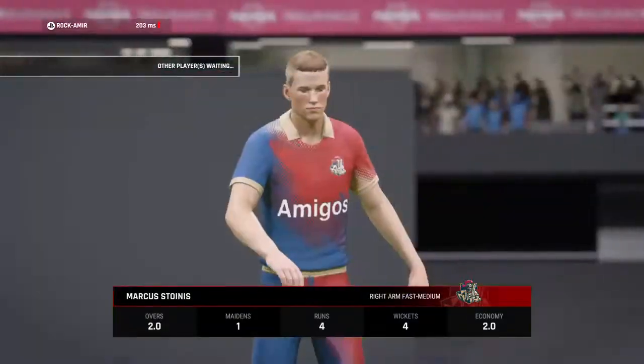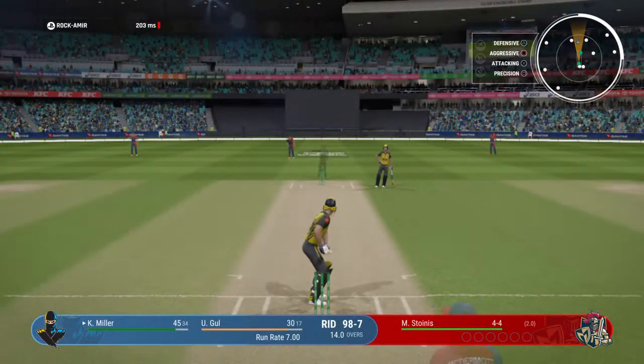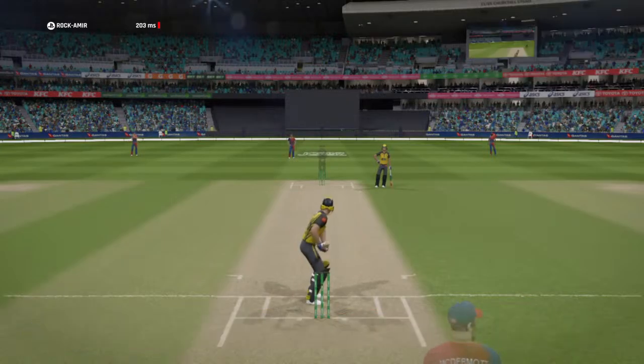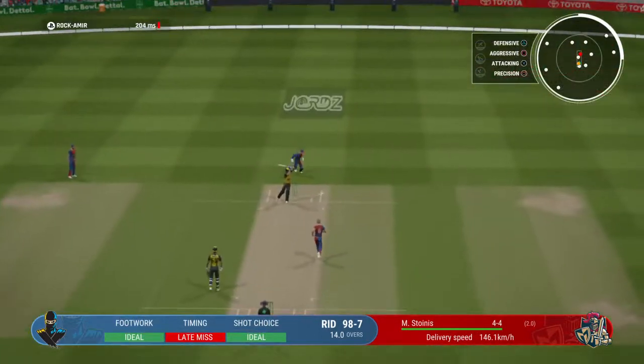The right-arm medium bowler is coming into the attack from the Randwick end. Bit of a change-up in the field now. Stoinis having a day out here. Brilliant bowling so far, and just one more to get 5 in this innings.